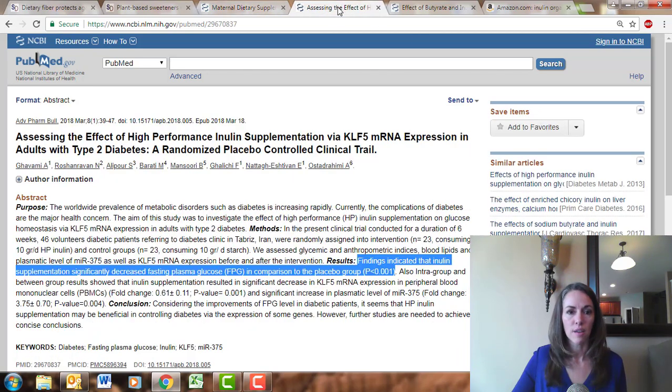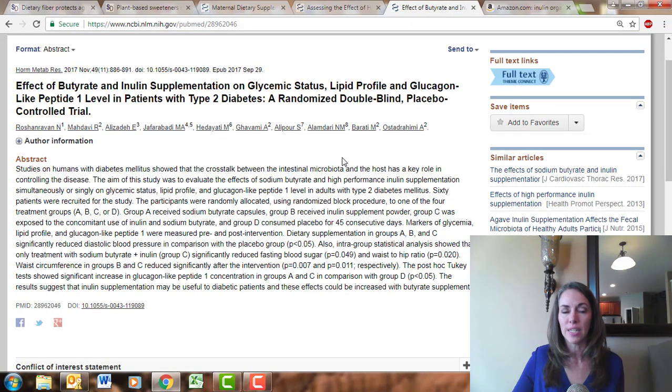One study, let me see if I can find it here, was done on type 2 diabetics. What they found is that inulin supplementation significantly decreased fasting blood glucose in comparison with a placebo group. Another study looked at not just the sugar markers for diabetics, and these are big studies, randomized, double-blind, placebo-controlled.